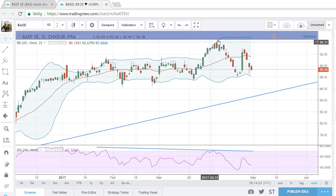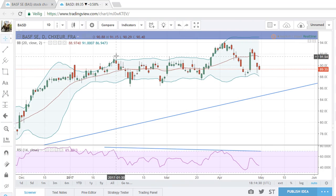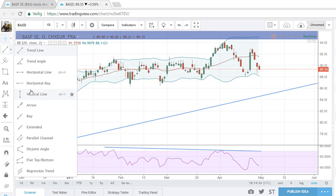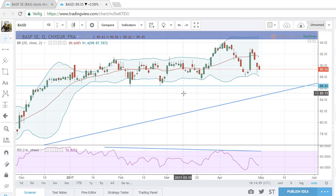The daily chart, we see the same thing. Of course, we pointed out markets have been consolidating for quite some time, which gives us a really nice range trade. I'm gonna draw those levels in as well. This seems to be the 86. Sorry, seems to be the level where price bounces off. So it doesn't come near this trend line actually. So this support is very important for now.